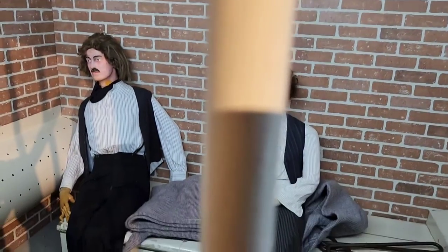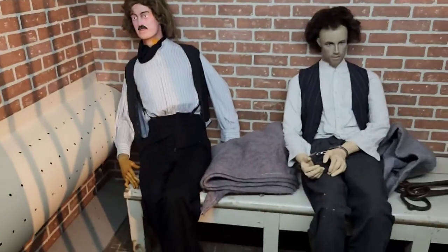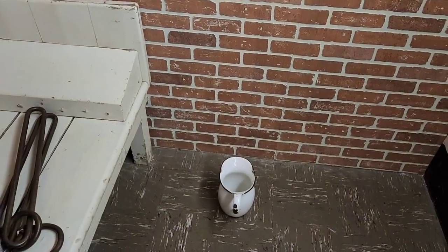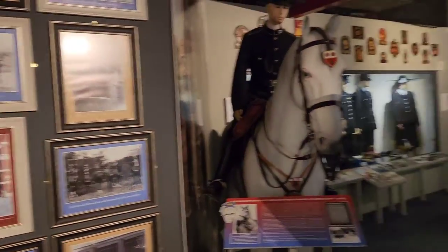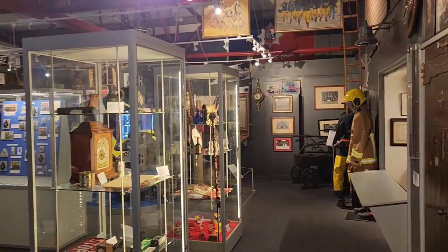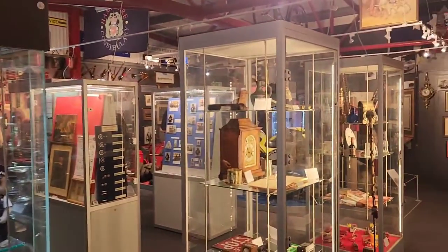Even a little prison, with these two saps inside. You get to sit in a prison with these two saps. Look at this. They even have their little piss pot right here. Well, that pretty much concludes the police and fire museum portion of the overall museum. Pretty cool little setup, showing all the different hardware and stuff. Definitely worth the visit. Some more little models.